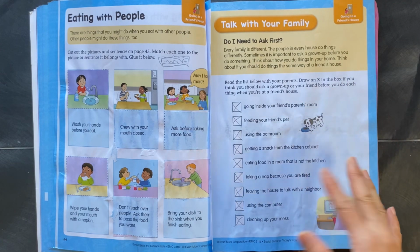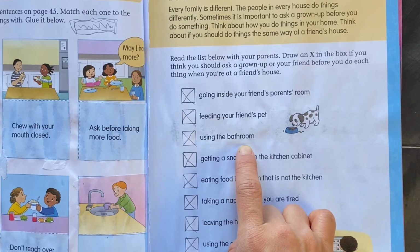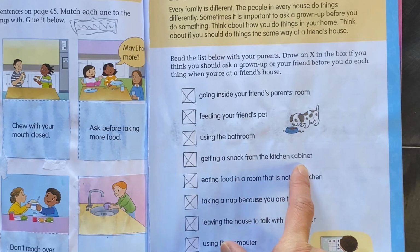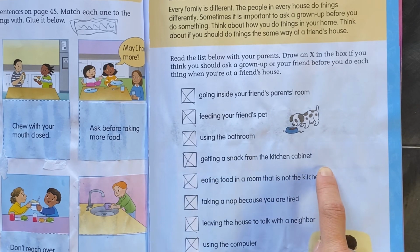So on this page, the answers could vary. Your family may or may not be okay with you using the bathroom before asking, or getting a snack from the kitchen cabinet. Well, of course, I think you should do that for sure. If you're going to do that in someone else's house, you should probably ask before getting a snack from the kitchen cabinet. But in your own home, maybe you don't need to ask.